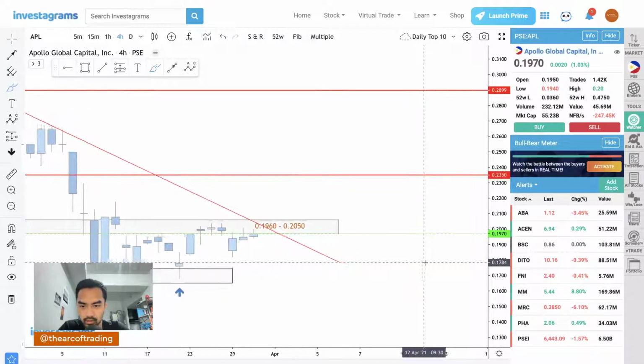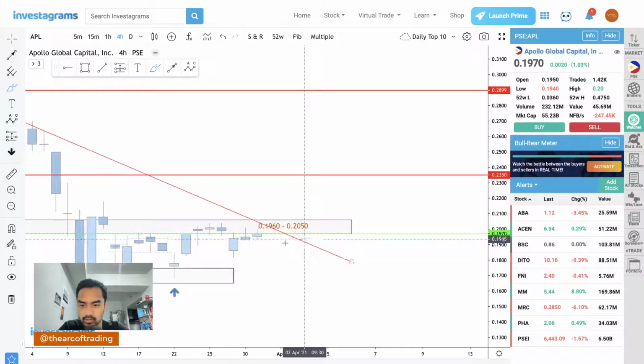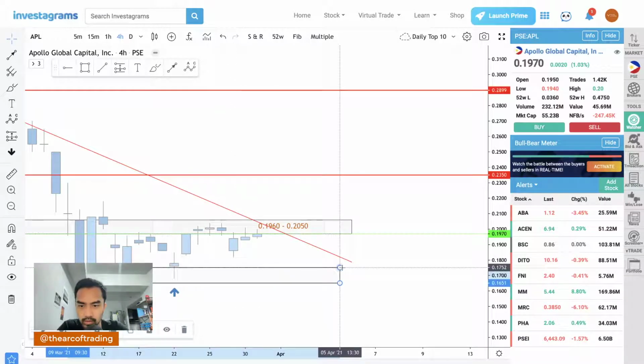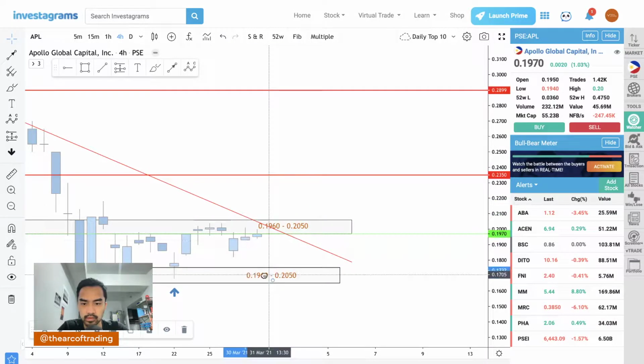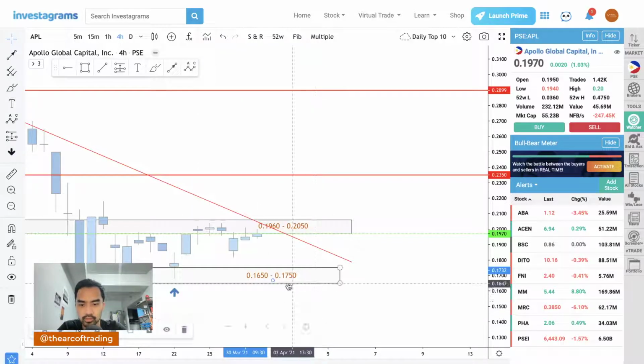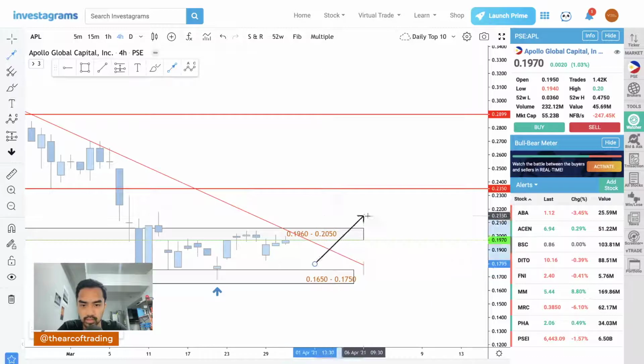APL is trying to break above this resistance at 0.1960, but it hasn't, and it's curving downwards a little bit. So it might want to retest our support level right here at around 0.1650 to 0.1750. Let's make this our support zone. 0.1750 to 0.1650 is a great support zone for it to range before potentially breaking up on the upside.